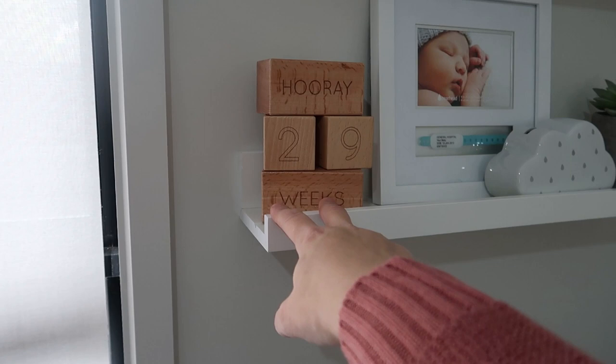In this corner, we have some cute little shelves put up here. These shelves are from IKEA. I can't remember what they're called, but they are just the picture rail. I'm not entirely sure. We have the shorter ones above the chair. We also have the longer ones for the bookshelves. Again, I haven't filled the frames yet because baby isn't here.